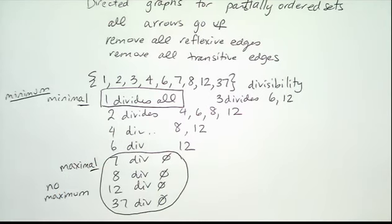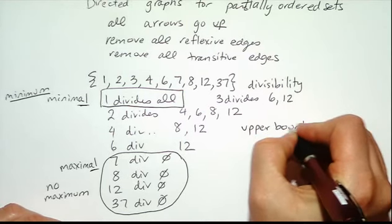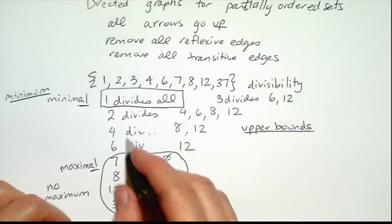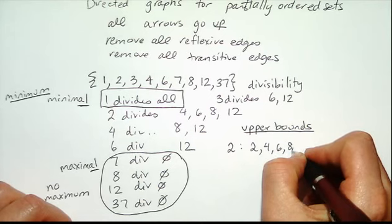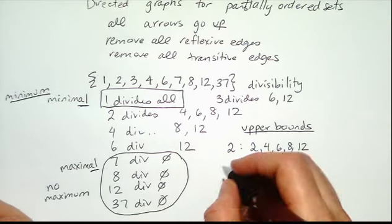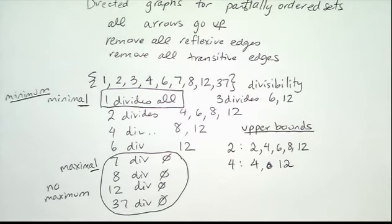All right, let's figure out some upper bounds. So I can look at any element in my original set, and then ask for what the upper bounds for that element are. So let's do an example. For 2, the upper bounds for 2 include 2, 4, 6, 8, and 12. So everything it divides plus itself is an upper bound for 2. And same thing for 4. So 4 and actually 12 are its upper bounds.